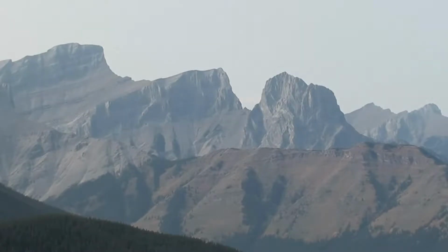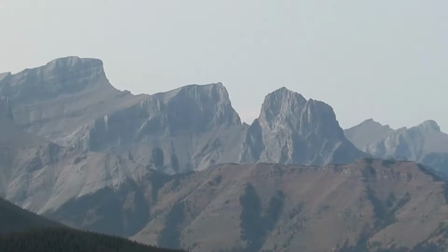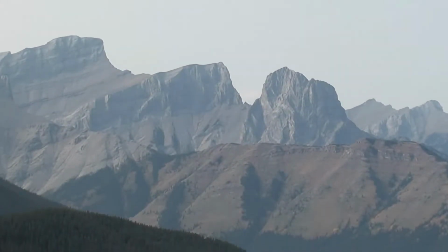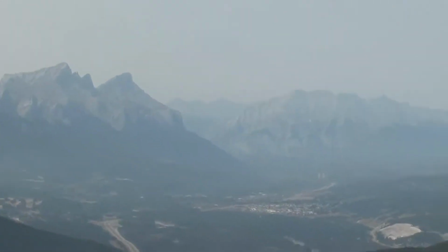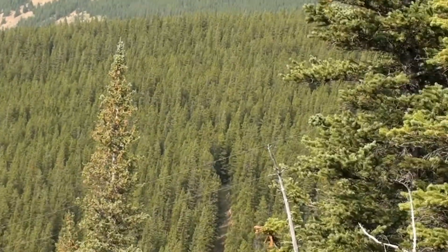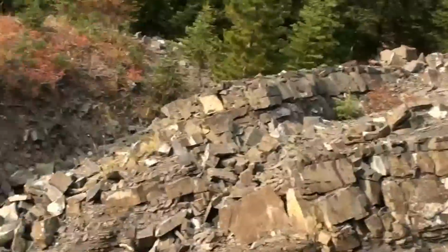Pleasant surprise to see the Three Sisters from this angle. And the wind ridge in front of it. And the amazing thing about this location, you just get over the other side a few meters behind the trees and you get to see a different view altogether.